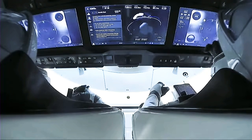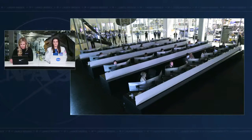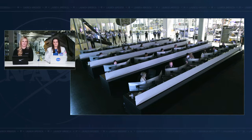Once again, on the left-hand side of your screen is our commander, Raja Chari, and on the right-hand side is pilot Tom Marshburn. And that's a live view of SpaceX Mission Control just behind Leah and myself here at SpaceX headquarters in Hawthorne, California. Teams there are monitoring Dragon. As we said before, it is completely autonomous, so it is flying itself.